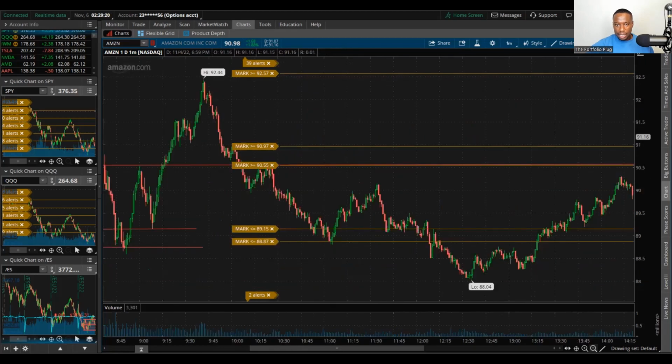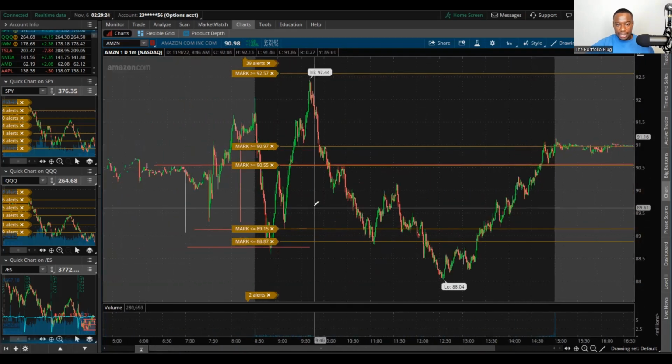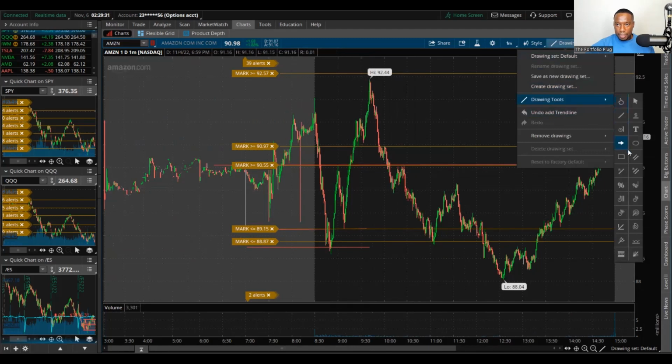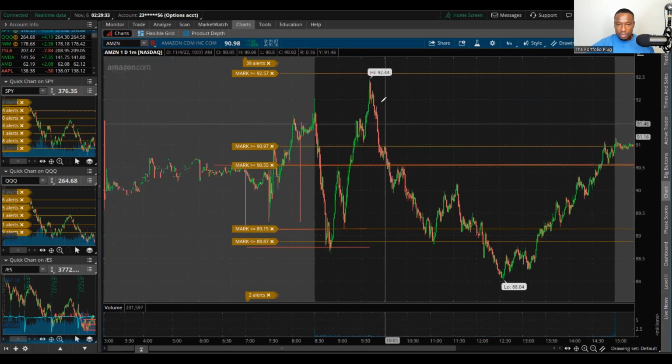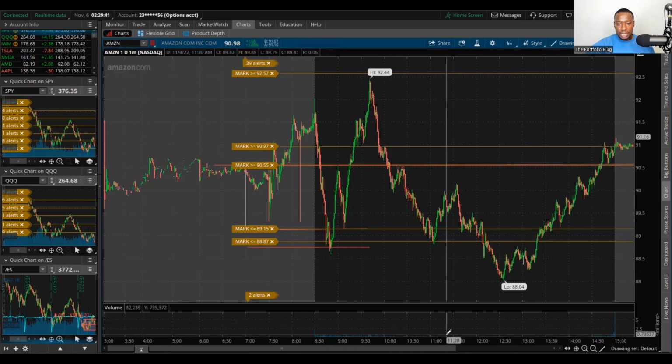And then I noticed, right here, you're going to see it, I noticed a bear flag pattern. I noticed the bear flag pattern started to come, right over here. So as soon as I noticed the bear flag pattern, well, first, what is a bear flag pattern?